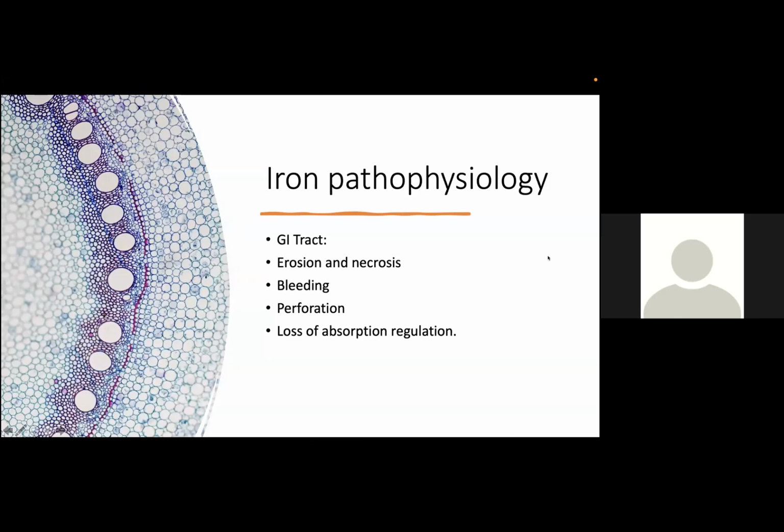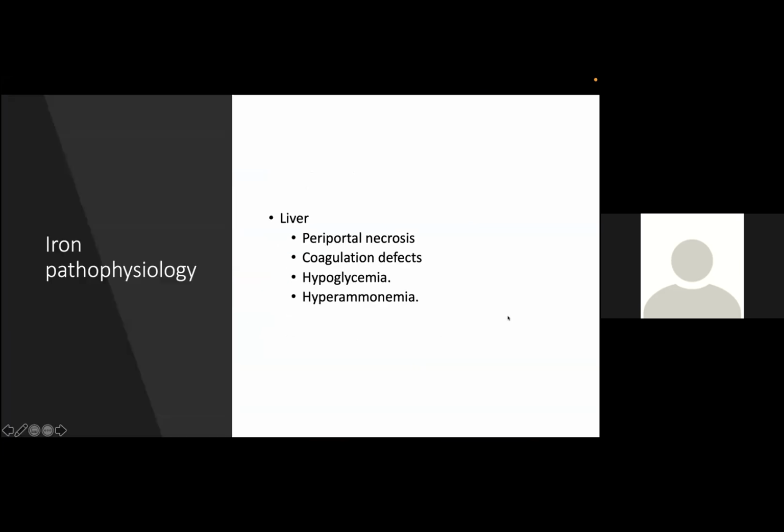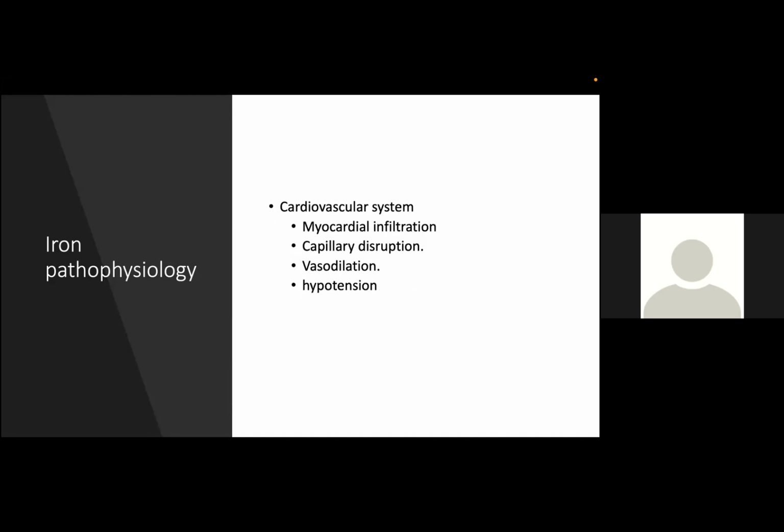So the physiology here for the GI tract, it will make erosions, necrosis, bleeding, perforations, loss of the absorption regulations. In the liver it will make peripheral necrosis, coagulation defect, hypoglycemia, hyperammonemia. Actually, it is one of the worst medications for a child if they get it, and it causes slow death, unfortunately. And many times the screening and treatment will start late. That will be a bad prognosis.